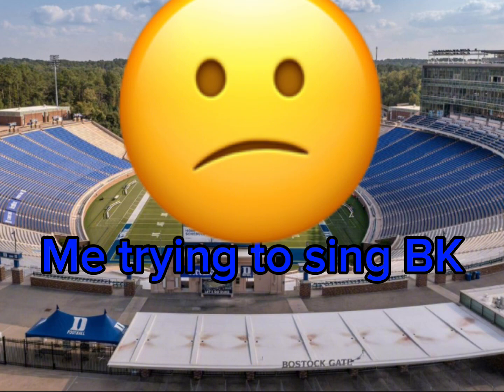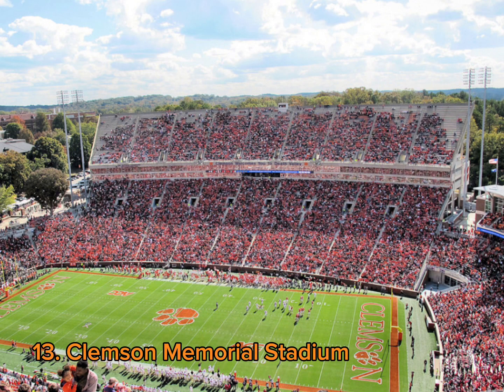BK, have it your way. At number 13, we have Clemson Memorial Stadium. It's so boring. There's literally nothing cool with it. It's just so boring. I don't know how to explain it. It's just the most boring thing ever. It's just the same things over and over. It's so overrated.